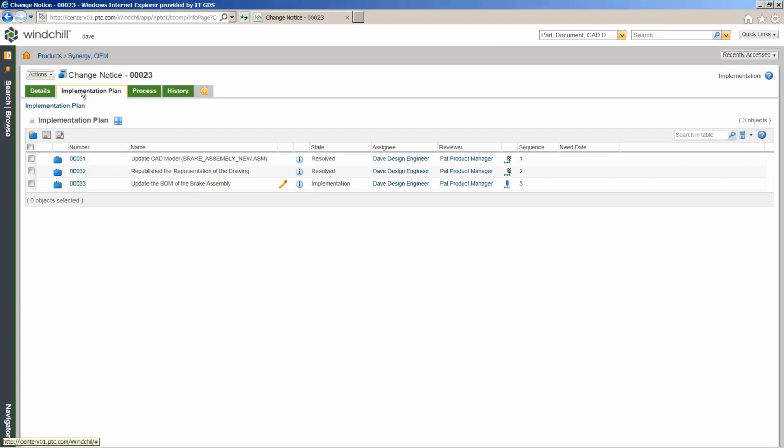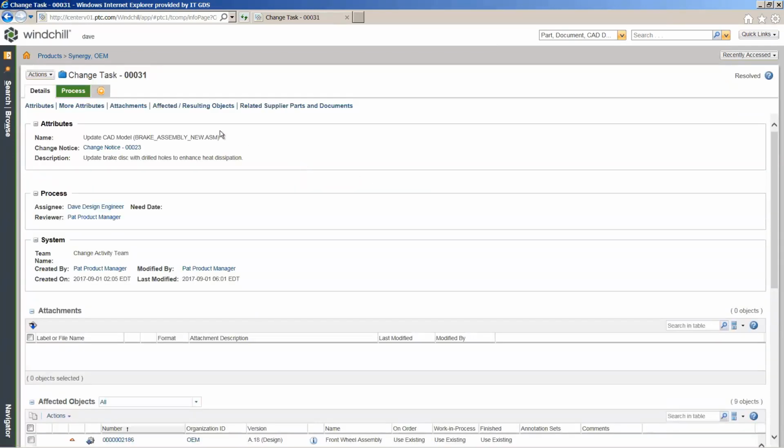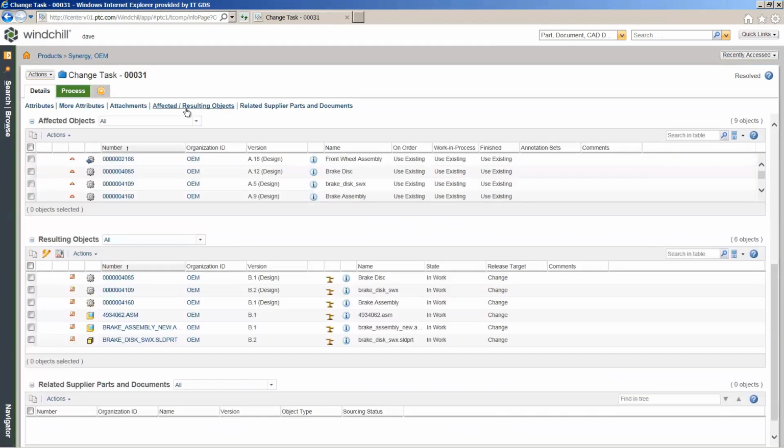So first thing I'm actually going to do is look at the resolve step at the top here for updating the CAD model for that brake assembly, because that's actually going to contain the updated CAD for this change task that we've essentially doled out. So for this specific change task, it's been done by Dave, who is our design engineer. We can see the affected objects for this change workflow, as well as the ultimately resulting objects that have been created for completion of this change task.